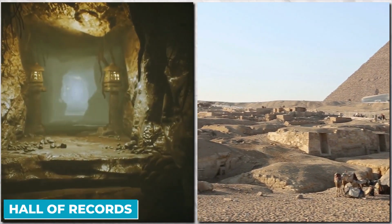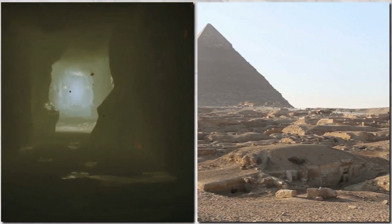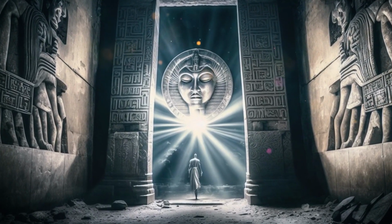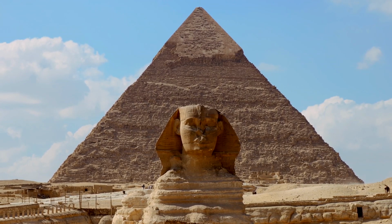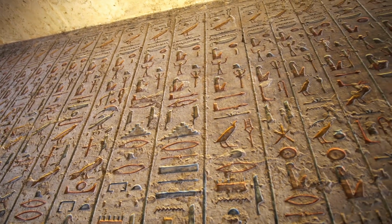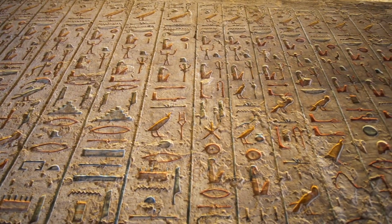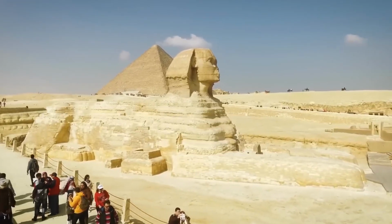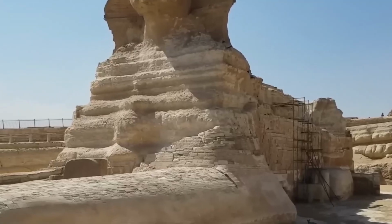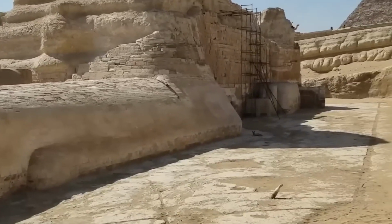Switching focus to the Hall of Records, a supposedly extensive archive of ancient Egypt's knowledge, the story becomes even more complicated. This legend, largely fueled by Edgar Cayce, an American known for his psychic claims, posits a hidden chamber beneath the Sphinx containing records from the mythical Atlantis, including historical and mythological documents of great importance. However, the actual entrance to this chamber has never been identified, leading to questions about whether it exists at all.